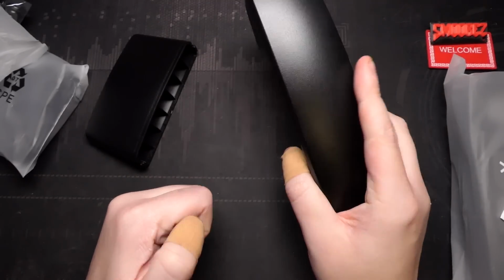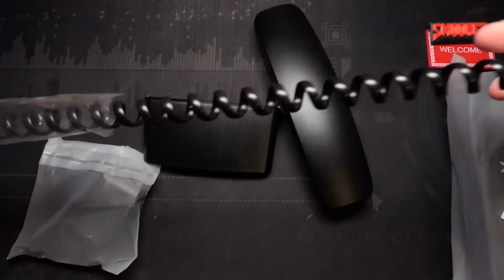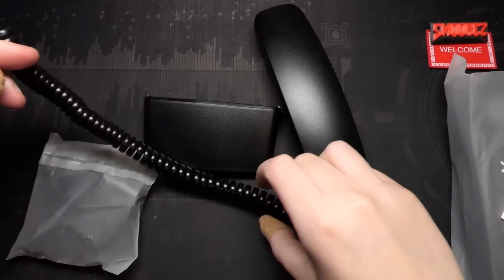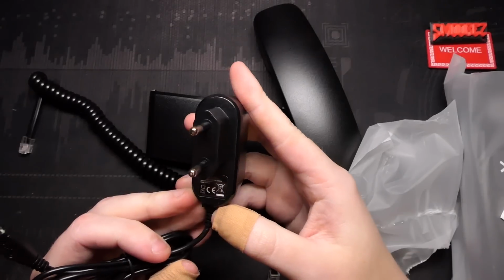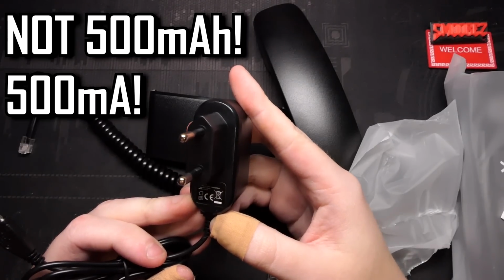I will tear this down at the end as well. The cable, which is a nice coiled cable, just like so. Micro USB charger, European, yes it is. It does have a bit of weight to it. 5 volt at 500 milliamp.